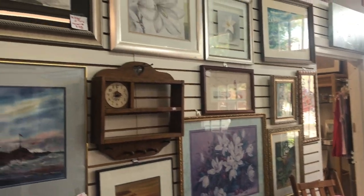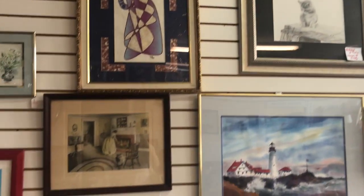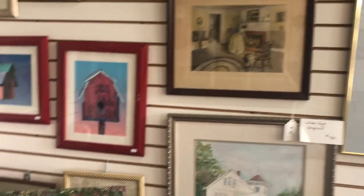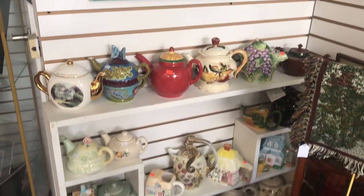So this second store, I actually somehow forgot to get footage of while we were inside, but it was very organized. I really liked it. They had good prices, and several of the kids' items that I found were from this store. So this was our third stop. A lot of these artwork pieces did come with higher ticket prices, but some of them were actually really nice, and they had a really impressive teapot collection.